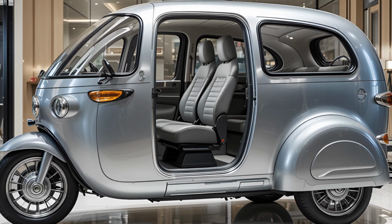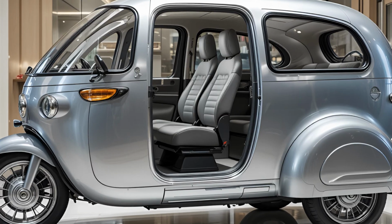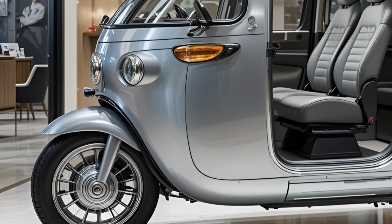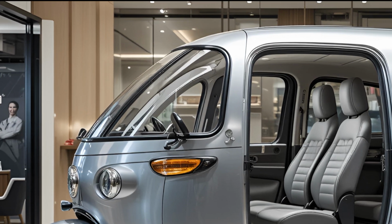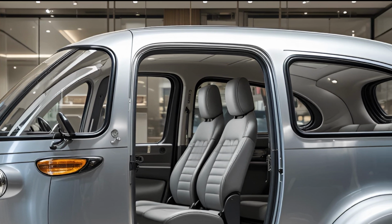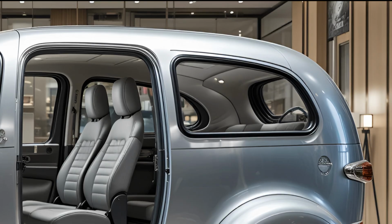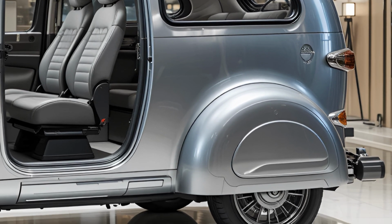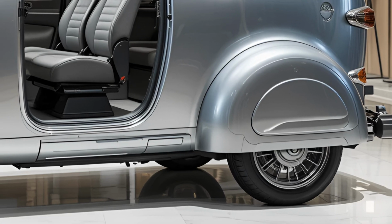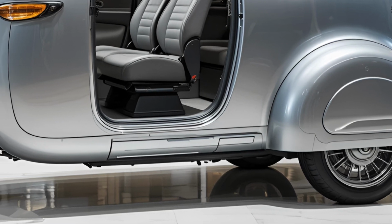What makes this camper trike so appealing is how it fits into real lifestyles. Whether you're an urban explorer looking for a unique ride, a weekend traveler who loves compact adventures, or someone who simply wants a futuristic design that stands out, this vehicle checks all the boxes. It's functional, charming, and built with a vision of the future in mind.